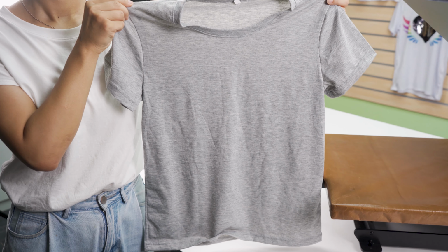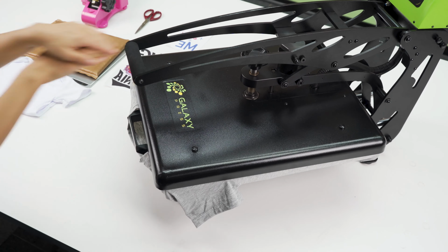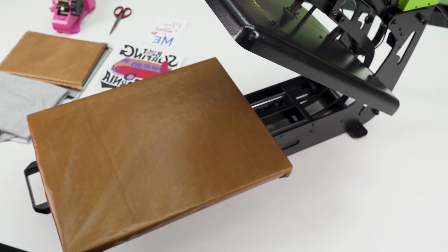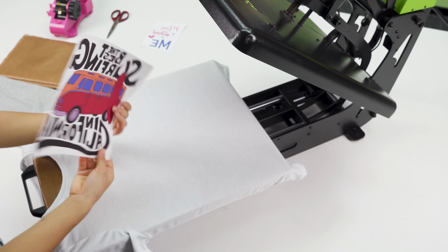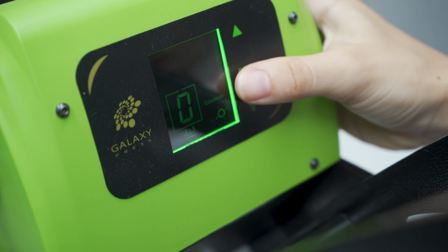Firstly, T-shirt printing. We need to pre-print the T-shirt for 5 seconds because through pre-printing, we remove all the moisture from the T-shirt so color won't be blurred. And also for all textile products, pre-printing is very important or the color might be blurred. Pre-printing is easy. Just lay out the T-shirt on the machine and set for 5 seconds.